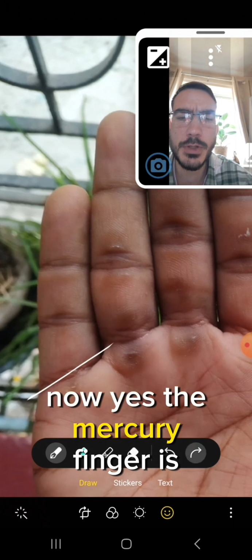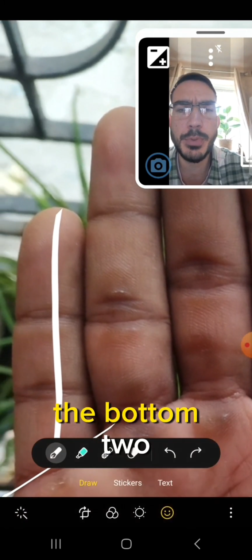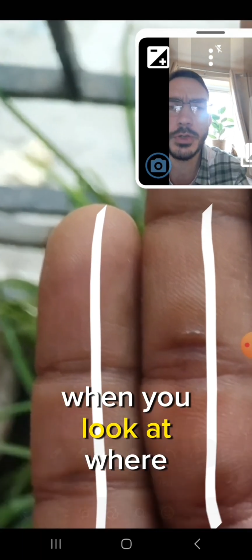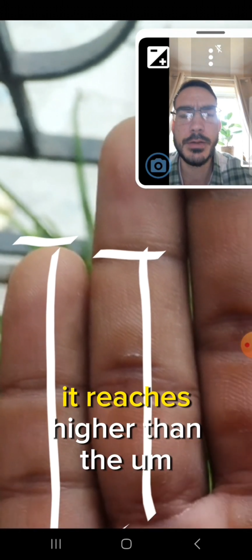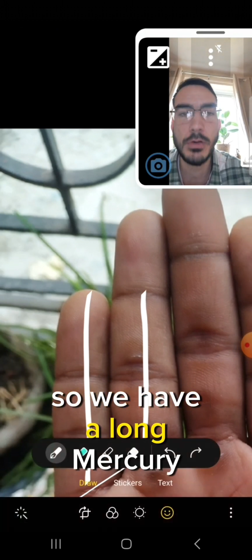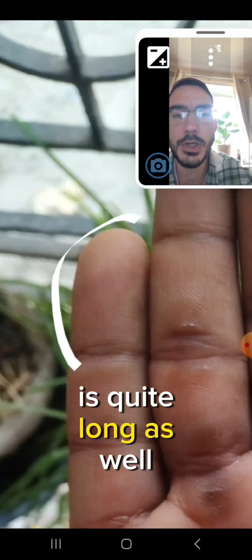Now, yes, the Mercury finger is low set, but when you offset the overall length of Mercury with the bottom two phalanges of Apollo, you actually have a long Mercury finger, especially when you look at where Mercury lies. It reaches higher than the first phalanx of Apollo, even though it's low set. So we have a long Mercury finger. And also, when you look at the tip of Mercury, it's quite long as well.